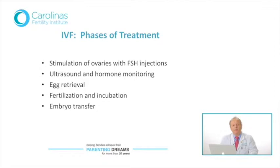These are the phases of in vitro fertilization. We start off by stimulating the ovaries with FSH, or follicle stimulating hormone injections. Ultrasound and hormone monitoring is performed during this 10 to 12 day period, followed by an egg retrieval or oocyte retrieval. And then the embryos develop in our embryology laboratory at CFI, following incubation with the sperm. And then embryos are transferred and supernumerary embryos, the leftovers, are available for cryopreservation or freezing.